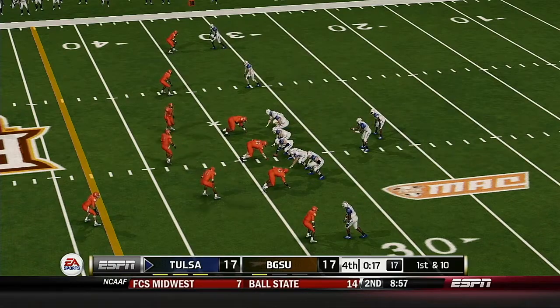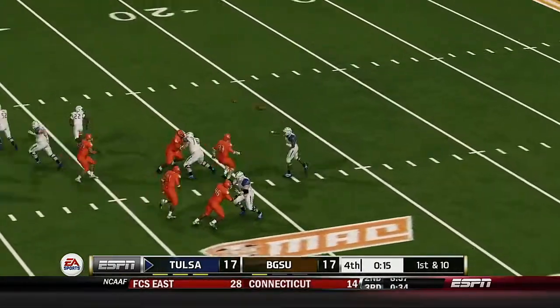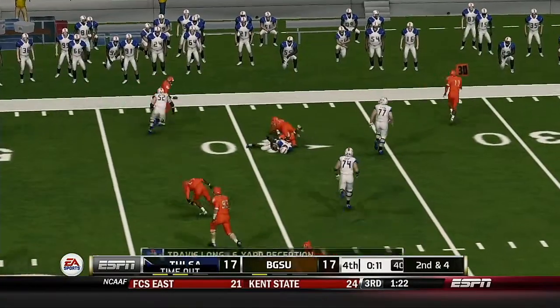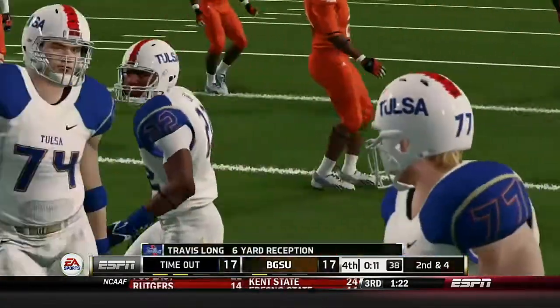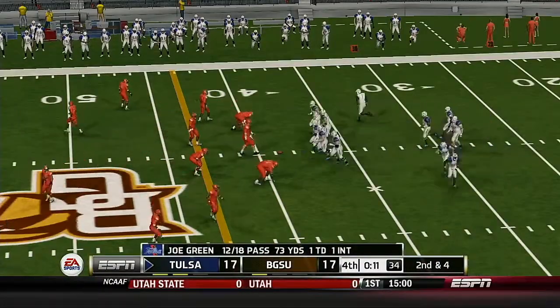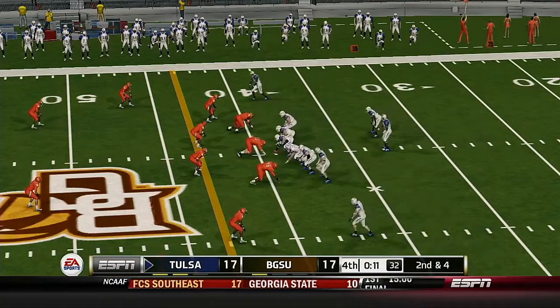This is what it all comes down to, right? This is why we love this game. Zips it to the back. And he's taken down at the 39. Five, maybe six on that screen pass. So it's second down now, and they need about 4 yards to pick up the first.